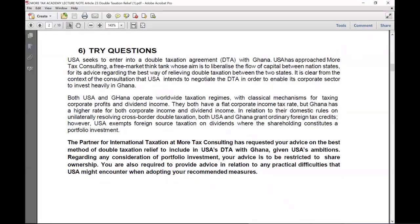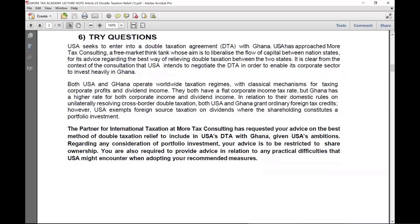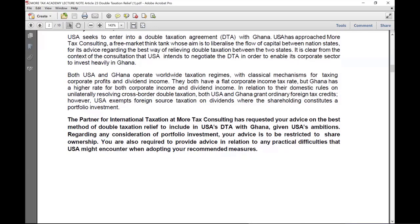Both USA and Ghana operate worldwide taxation regimes with classical mechanisms for taxing corporate profits and dividend income. They both have a flat corporate income tax rate, but Ghana has a higher rate for both corporate income and dividend income. In relation to their domestic rules on unilaterally resolving cross-border double taxation, both USA and Ghana grant ordinary foreign tax credits. However, USA exempts foreign source taxation on dividends where the shareholding constitutes a portfolio investment.